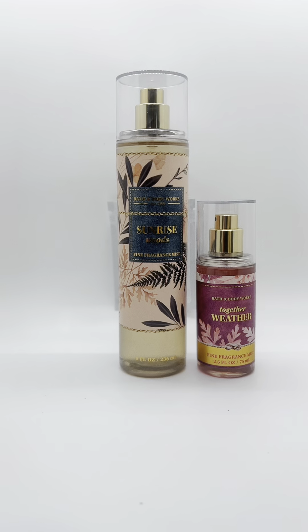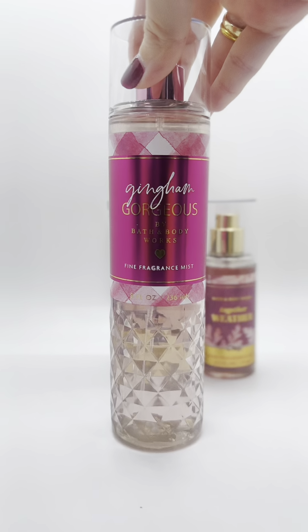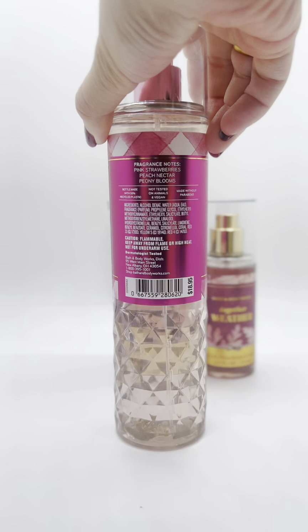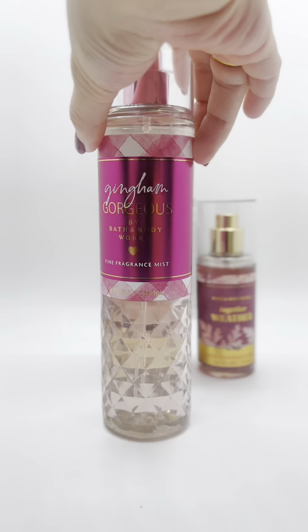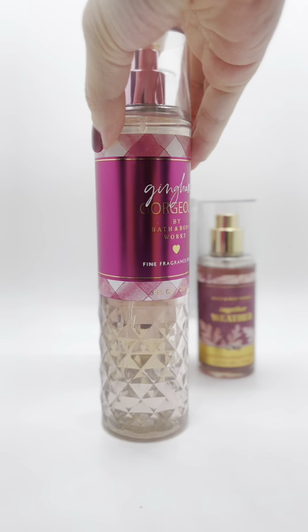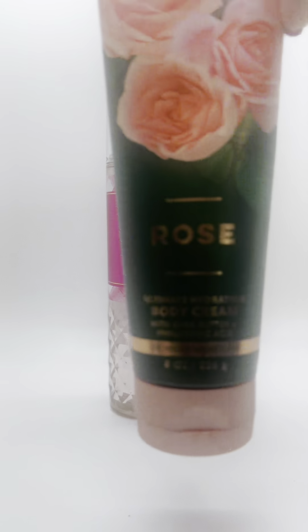The next one is not necessarily a fall scent, but I picked it up alongside these other items. Gingham Gorgeous is one of those staple Bath & Body Works scents that I've been thinking about picking up for a while. This has scent notes of pink strawberries, peach nectar, and peony blooms. This is reminiscent of a designer perfume, and I really enjoy the feminine fruity floral quality about this. I think that if you're into really girly but not juvenile scents, you would enjoy this.